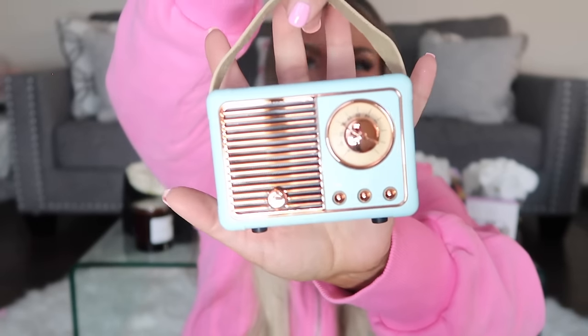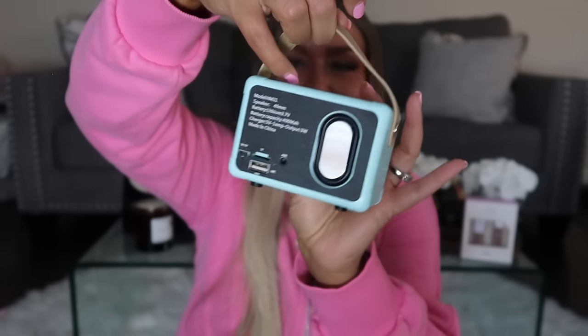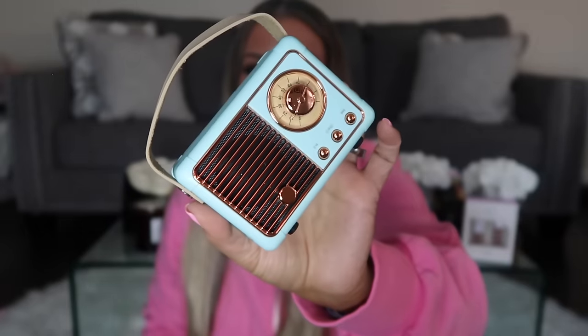Okay, so this is a portable wireless speaker. Oh my gosh, how cute is this? It's very vintage retro. Isn't that so cute? I love it. So I guess this is like a volume thingy, maybe? Yeah. Oh my gosh, that is so fun. I think one of my kids may have picked it out and asked me to put it in the cart. I can't remember, but I just think that is so adorable.